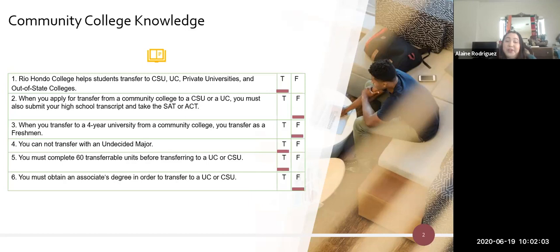Number three, when you transfer to a four-year university from a community college, you transfer as a freshman. That is false. You would transfer as a junior, because you have already completed the 60 units that are required in order to transfer. So when you do transfer, you should already be a junior status, and it should take you at least 2 more years in order to receive your bachelor's degree.